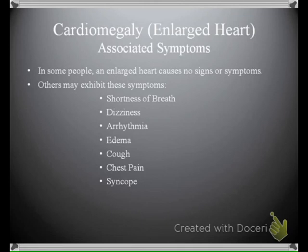Primarily, many times the classic symptoms of cardiomegaly are shortness of breath and edema, and sometimes even chest pain. These are simply what we know to be symptoms of other things as well, such as congestive heart failure, and they fit very closely with cardiomegaly.